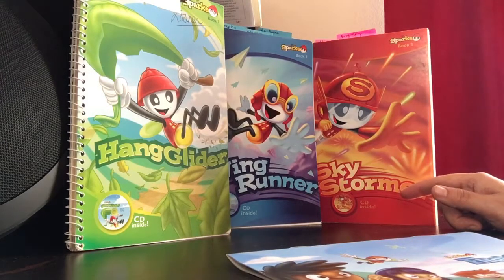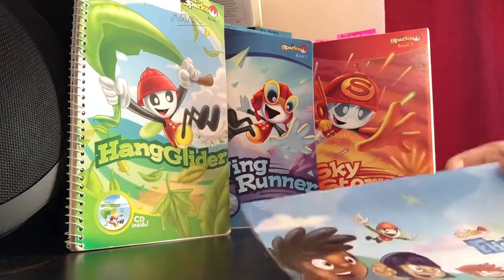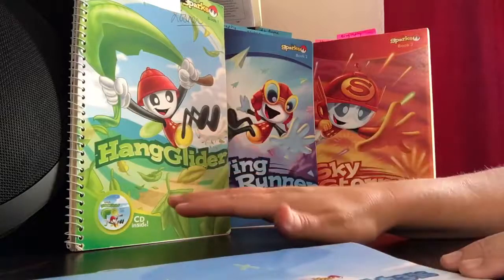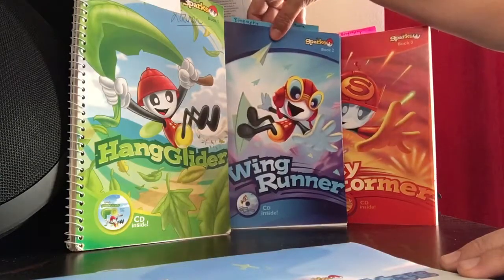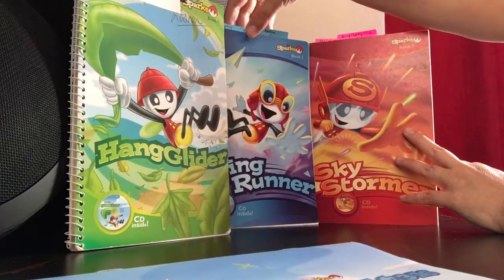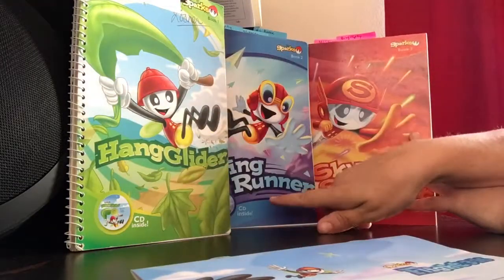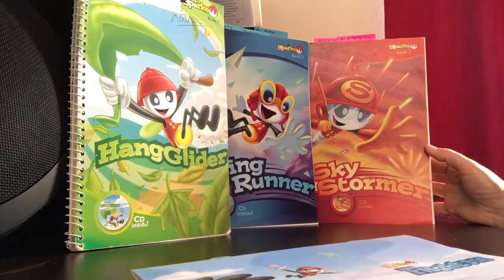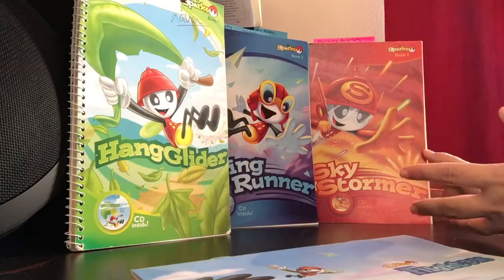But what about a child who enters Sparks as a 1st or 2nd grader? Well, he's going to follow the same progression. However, a 1st grader who finishes his Flight 316 and then finishes hang glider during his 1st grade year will be allowed to go right into the wing runner book, which is the 1st grade book. And a 2nd grader, likewise, if he starts in Sparks in 2nd grade, he'll go through Flight 316, the hang glider book. If he finishes hang glider, he can go on to wing runner. If he finishes wing runner, he can go on to sky stormer. It is possible for a child who starts Sparks in 2nd grade to complete all 3 books in 1 year.